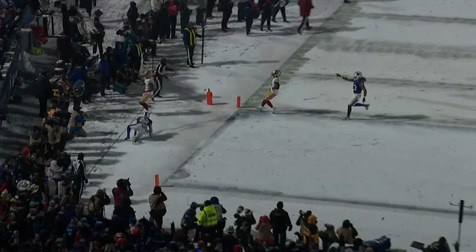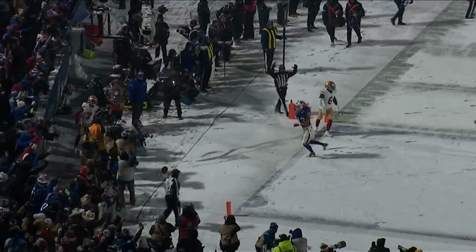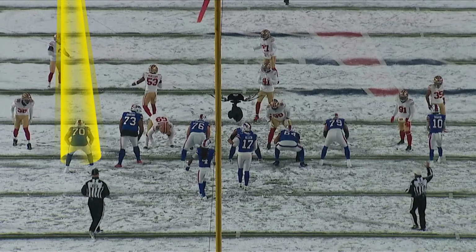And then right after the Niners missed a field goal, James Cook ripped off a 65-yard touchdown run, the longest run of his career. Break this one down.